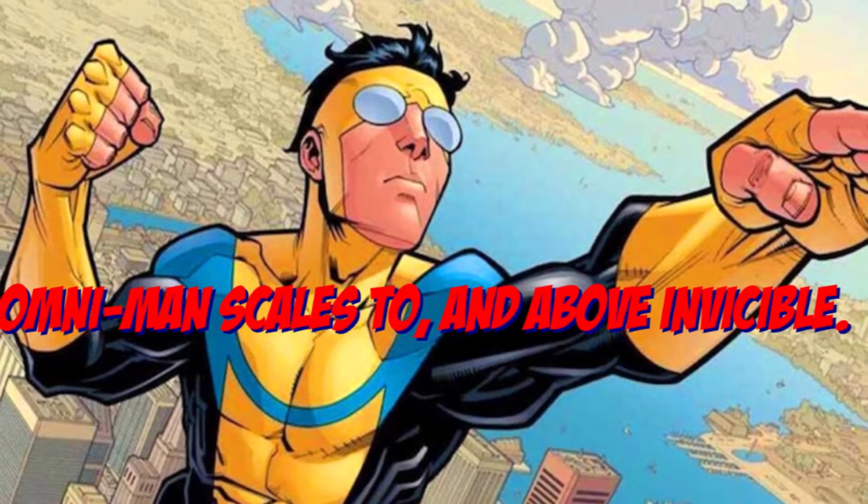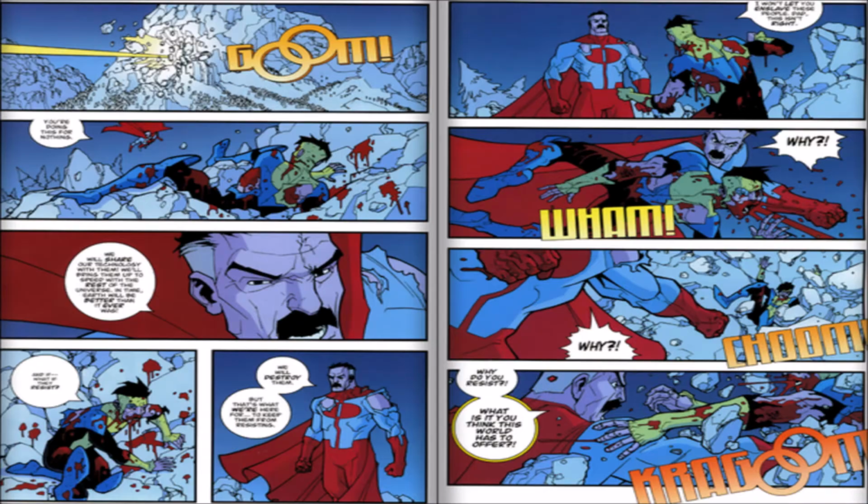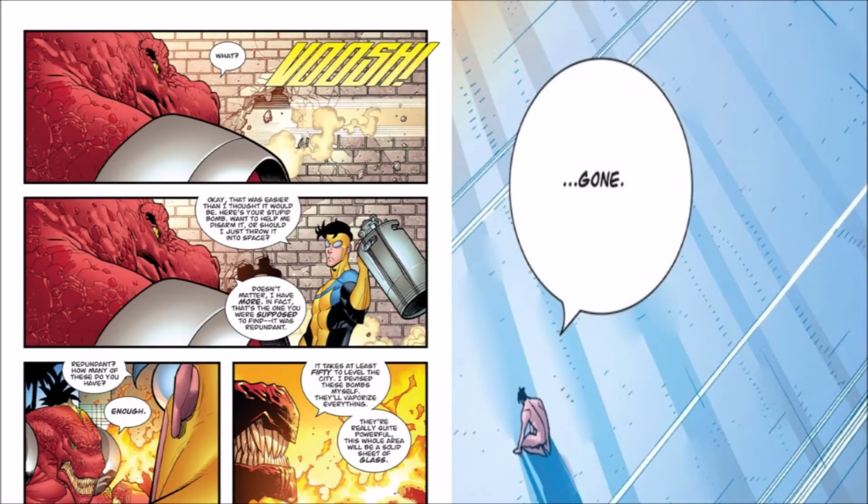In the comics, he only gets more ridiculous, but instead of using higher end scaling, which I will do in the future, I'll focus on the fact that Mark can be harmed by Nolan's punches, and in the comics he's able to tank multiple city level attacks. For example, a blast that literally obliterated Las Vegas.